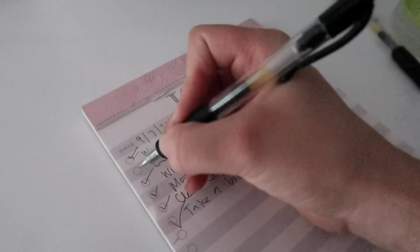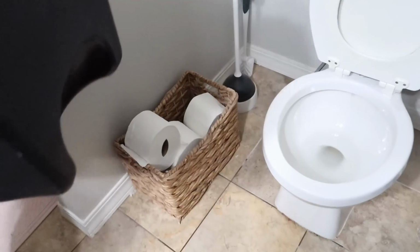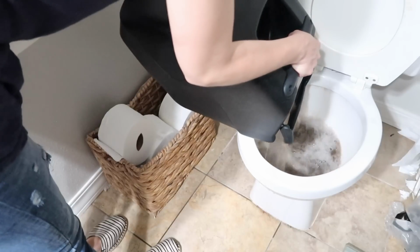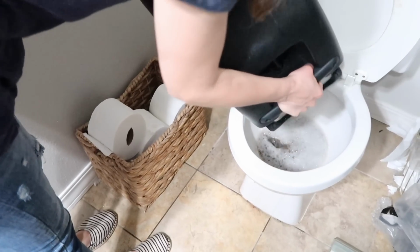After that, I went back to my list, checked off the last jobs, which felt so amazing, and then dumped the water from the carpet cleaner into the toilet, and it was so dirty. It was disgusting.